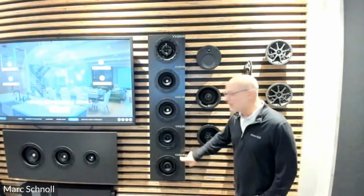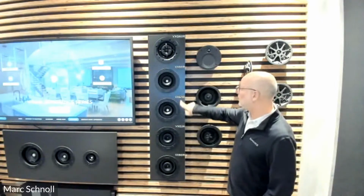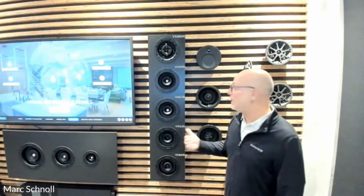The last number is going to tell you the quality level. So we do a 0, a 2, a 4, and a 6. And the 6 is going to be our flagship model in the SONANCE series. And so as we move up in the line, we know that if the number goes from a 2 to a 6, we're going 2 steps up as far as the quality. And when we get to that quality, what are we improving? The drivers, the crossover components, and the mechanical structures, and it's going to be a better sounding speaker.